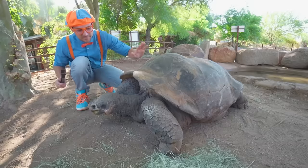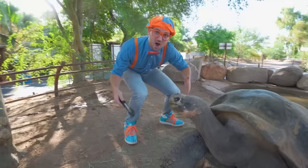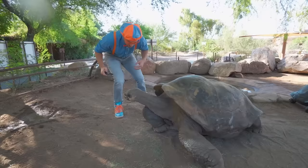Hey, check this out. I'll pet this tortoise's head. Hello, how are you? Whoa, look, the tortoise is off the ground. Do you see that? Because that allows for all the bugs and everything to get away from its underneath area. Whoa! Okay, let's go get some more carrots.